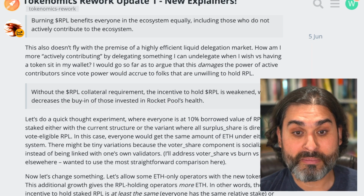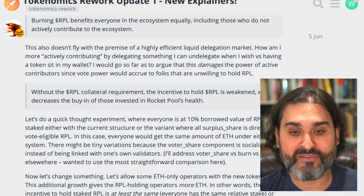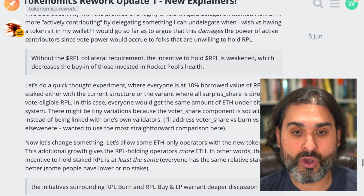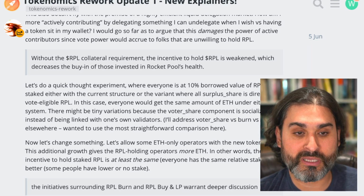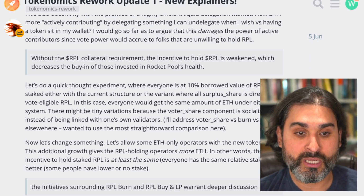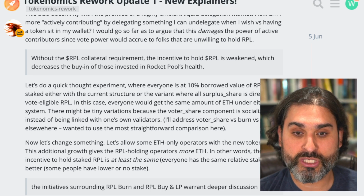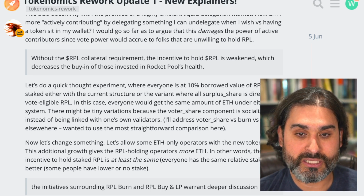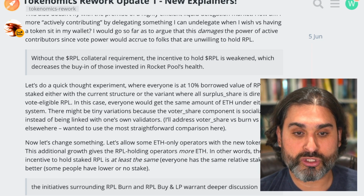But then talking about the collateral requirement as well, Val spent some time doing a thought experiment. He says, where everyone's at 10% borrowed value RPL staked, either with the current structure or the variant where all surplus share is directed to vote eligible RPL, in this case everyone would get the same amount of ether under either system. There might be tiny variations because the voter share component is socialized instead of being linked with one's own validators. I'll address the voter share versus burn elsewhere. I want to use the most straightforward comparison here.